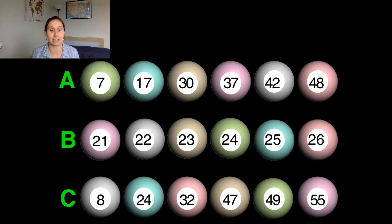People start saying things like, surely Group B is less likely to come up than Group A or Group C. They say things like, I've just never seen Group B come up on the National Lottery. And that's correct. Group B never comes up on the National Lottery, but Group A and Group C also never come up. It's just that Group B has got a pattern, so it's memorable, whereas Group A and Group C have no pattern, which makes them look a bit like lots of other groups of numbers. And that tricks your brain into thinking that therefore Group A and Group C are more likely to come up and Group B is less likely to come up.